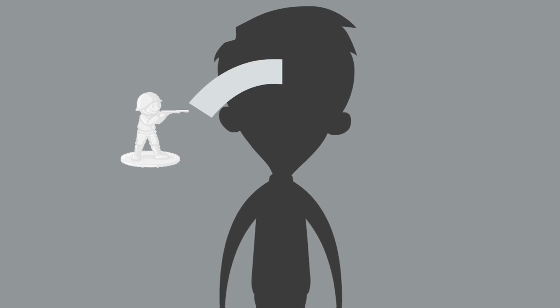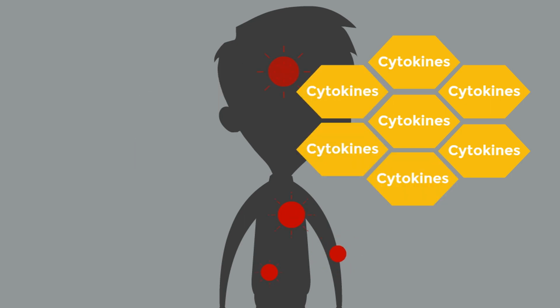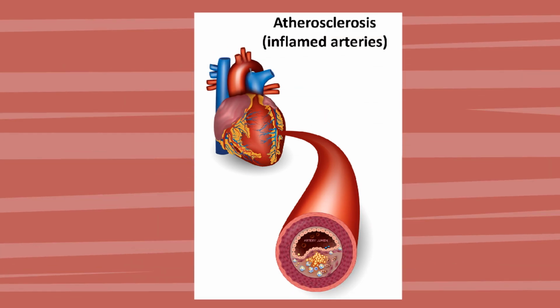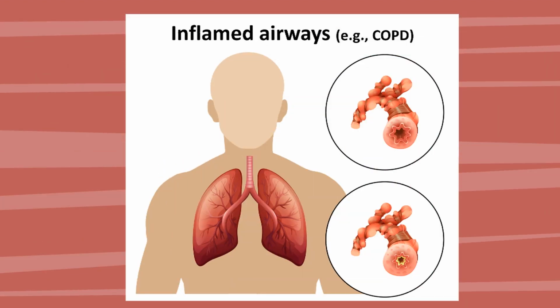The inflammation response is triggered when immune cells release chemicals called cytokines. But when these chemical signals run amok, they can cause inflammation to flare up in the wrong places at the wrong time. Inflamed and tender joints can lead to arthritis. Inflamed blood vessels put us at risk for cardiovascular disease, heart attack, and stroke. Inflamed airways in the lungs can block airflow, decreasing our ability to get life-supporting oxygen.